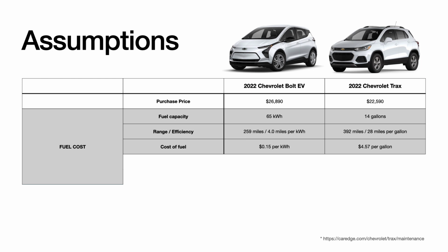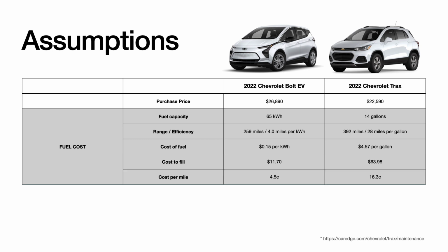To calculate the cost of fuel, which varies wildly across the US, I'm using the US national average as of mid-July when I'm recording this. Electricity prices per kilowatt hour at home are just under 15 cents, so I rounded it up to 15 cents, and apparently gasoline averages $4.57 across the nation. This means it costs $11.70 to fill, as it were, the battery in the Bolt, and $63.98 to fill the gas tank in the Trax. Based on their range, that means it costs 4.5 cents per mile to run the Bolt in terms of fueling it, as it were, and 16.3 cents to run the Trax.